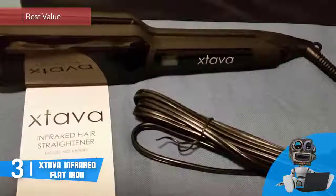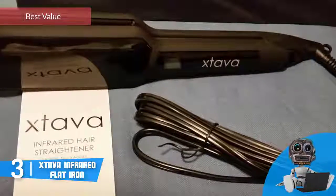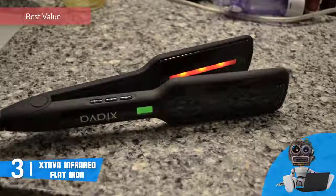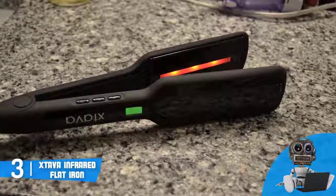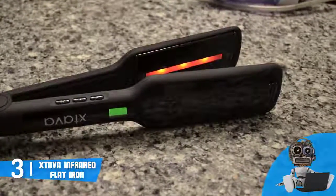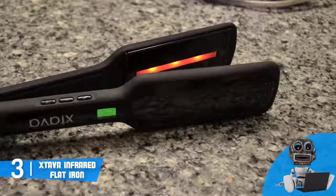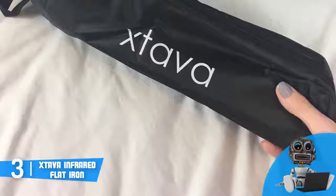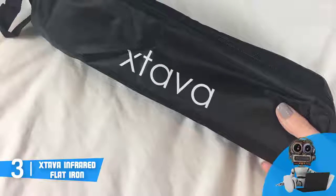Some people have huge problems with their hair no matter what kind of hair straightener they buy. If someone came up to me and told me about that, then the Xtava Infrared Flat Iron would be my recommendation to them. The Xtava infrared flat iron is a great budget option for people that have struggled to find a hair straightener that is suitable for their hair.